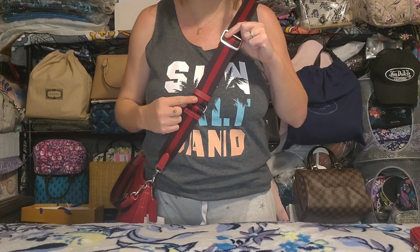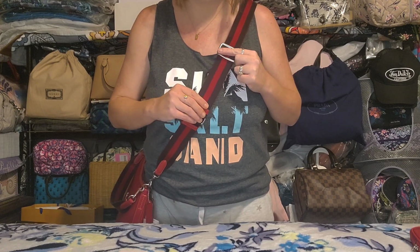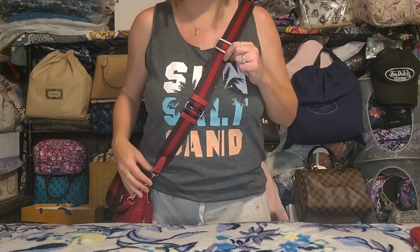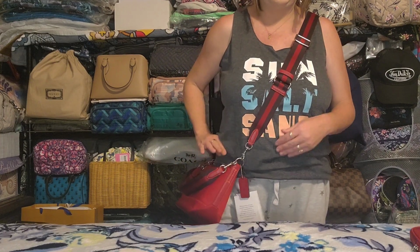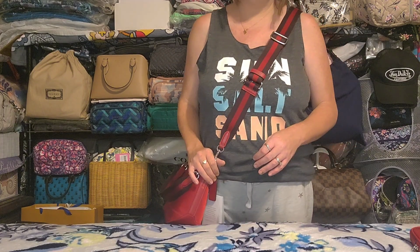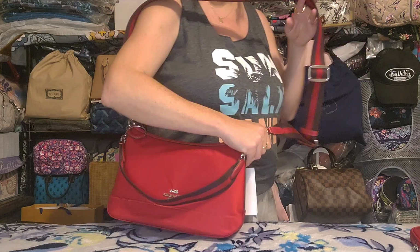You can see there's this much more that you can adjust the strap down if you want to, so you could probably gain another 5 or so inches long if you wanted to, but this is where I adjust it. This is where I like it. It's right at my hip. It's super comfortable, lightweight, easy to carry. I absolutely love this one.